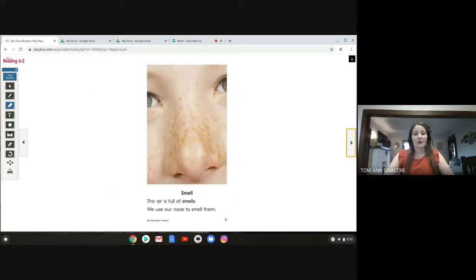Going to keep reading. Our next sense is smell. The air is full of smells. We use our nose to smell them. So let's point to our nose. Our nose smells lots of different things, some good and some bad, right? Sometimes we don't like the smells that we smell. Other times they might smell really good. So I'm gonna circle this picture, right? The nose is used for smelling.